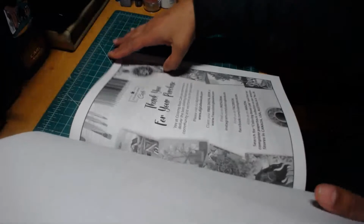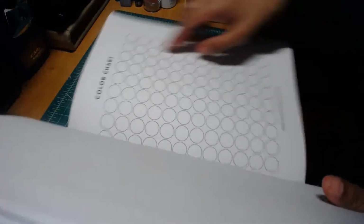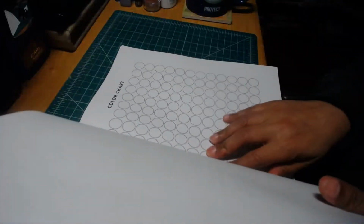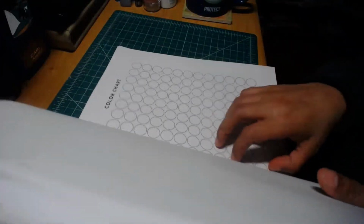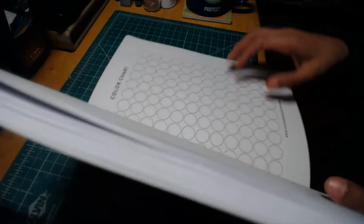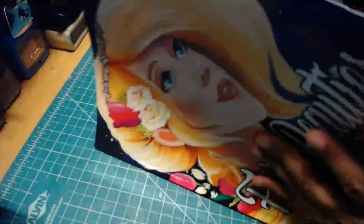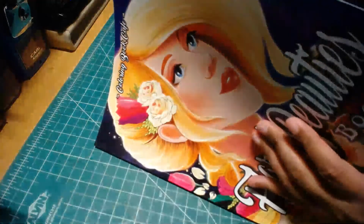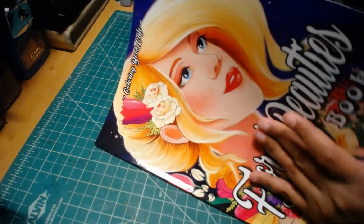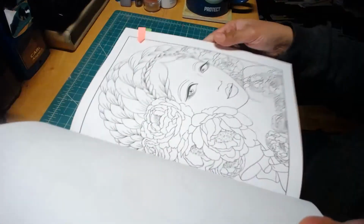And it says, thank you for your purchase. You can claim your free digital book, blah, blah, blah, and all this other stuff they say. And then here's a color chart. They give you a color chart. I may actually take this color chart, scan it in, and make another color chart for round things for Christmas and some of the other charts, because some people have been asking me to do a round chart. I'm not crazy about the idea of doing a round chart. So I think we will do this one.